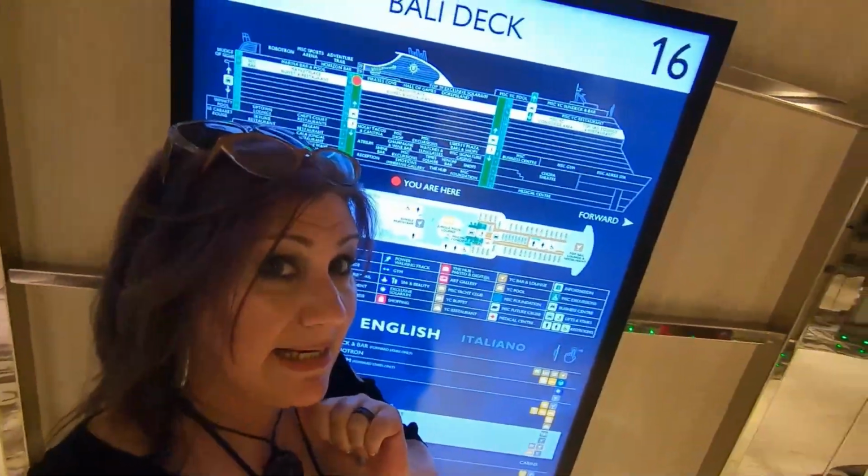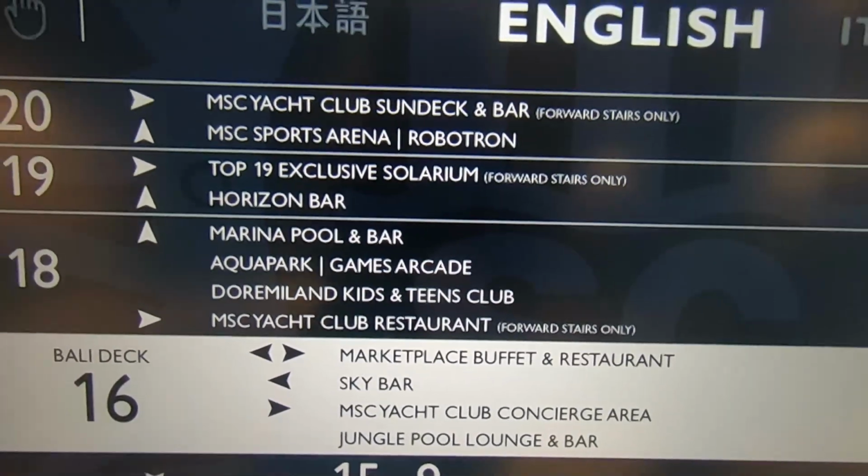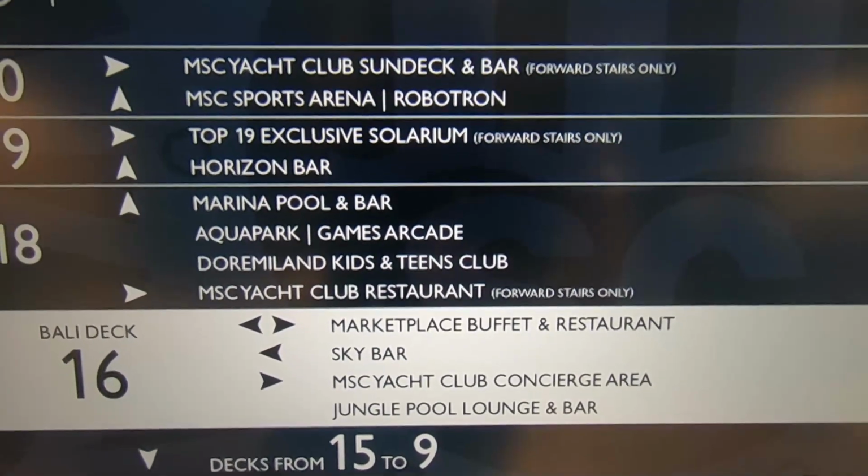On Deck 16, what we can expect here is the Marketplace Buffet, the Sky Bar, and then there's the Yacht Club, and there is also the Jungle Pool.